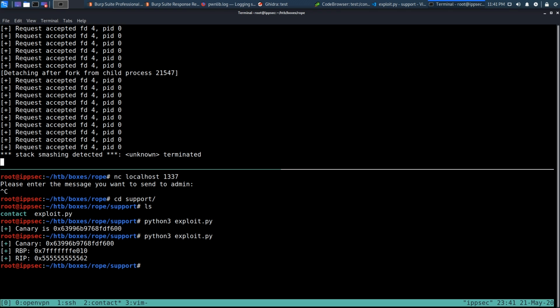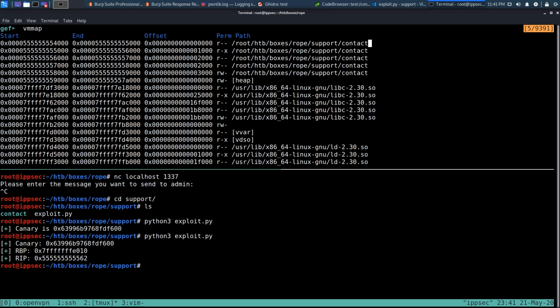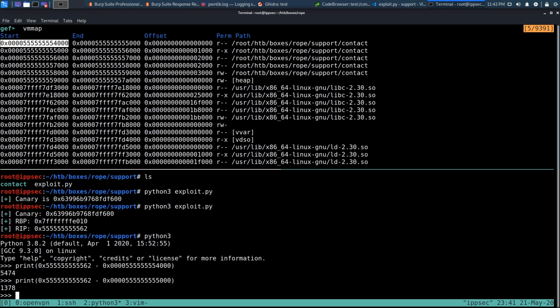Got them all. So if we go VMMAP and look for the very first one. Let's see. Maybe actually be the second one. Python 3, let's do print this minus this. 5474. One, 3, 7, 8. Something is off here.